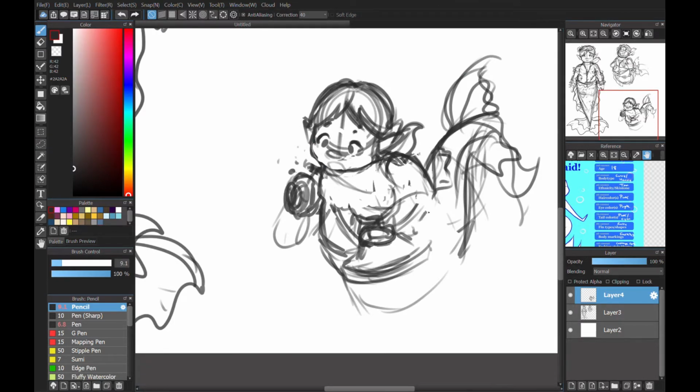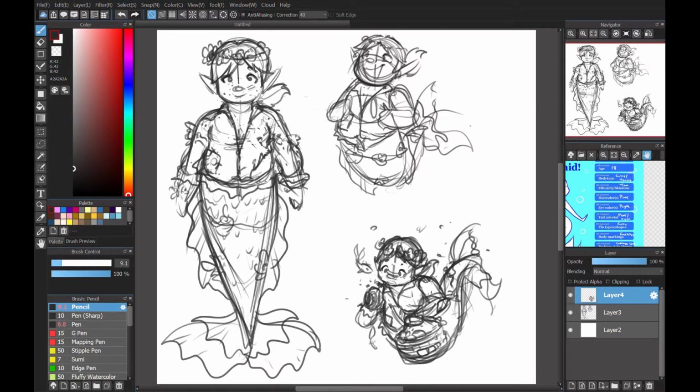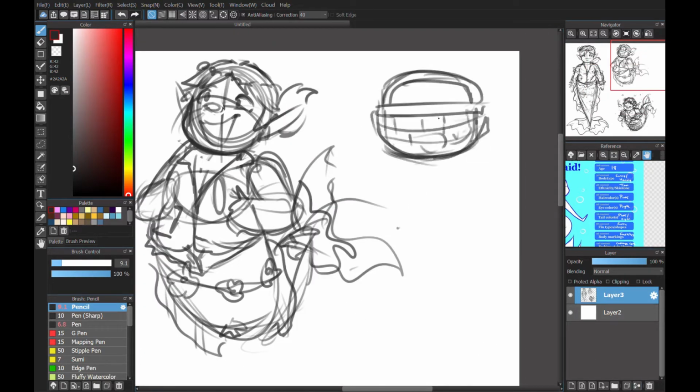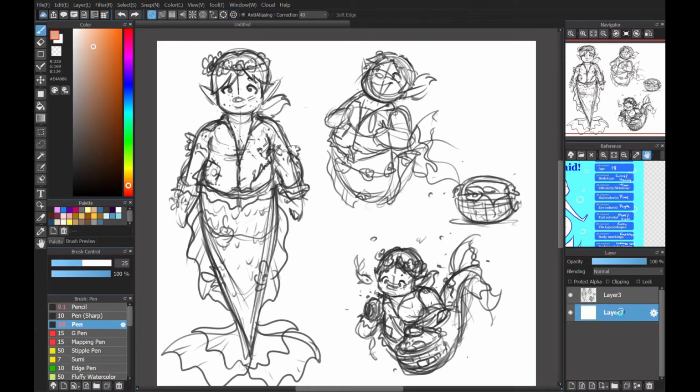The second comment decided the age, and 18 was suggested, and I was like, cool, I'm comfortable with that, because most of my OCs are young adults. I imagine pretty much all of my main ones being in their 20s or around that, so I was pretty comfortable drawing a young adult character.